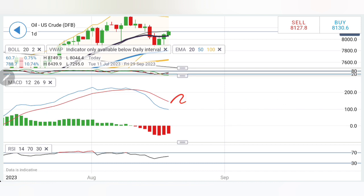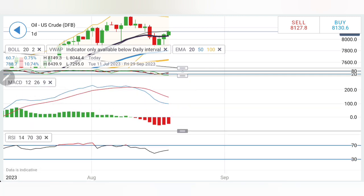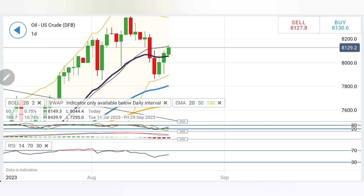Stochastic rising, MACD is, see, only thing is MACD is extremely bearish here. It is trading with a fat belly that suggests a possible conversion. RSI is rising. Considering this, I will recommend you to buy today at 81.6, but then 82 first target, and then 82.3 and 82.6 levels. These two are very, very important levels. Only and only if you see it is staying above 82.6, we can say that the bulls are trying to pull back on the upside.